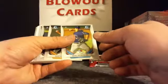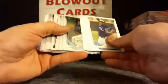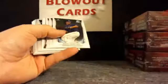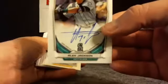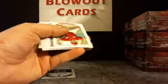Actually, that was Glasnow, Silver Ice. Another upside down auto, and it's a big one. Wow. Alex Jackson base auto. That's number four for the Jackson spot. He has slayed it.